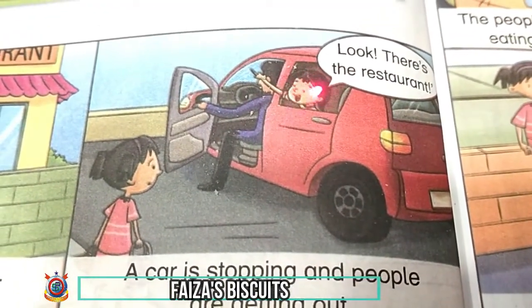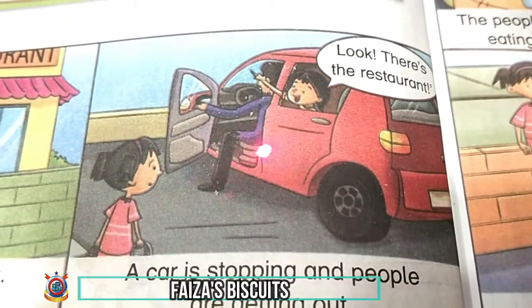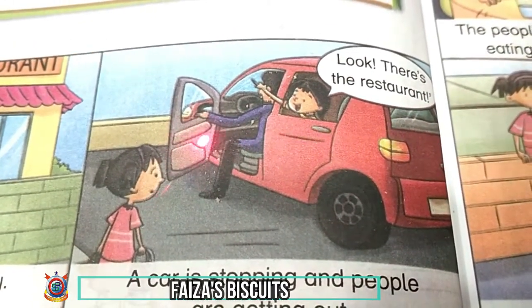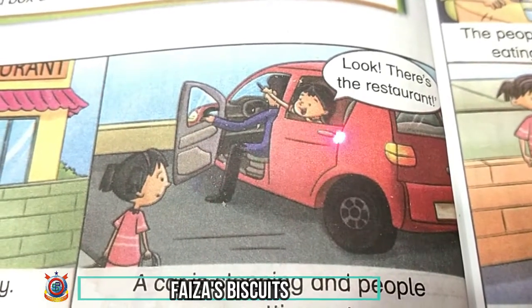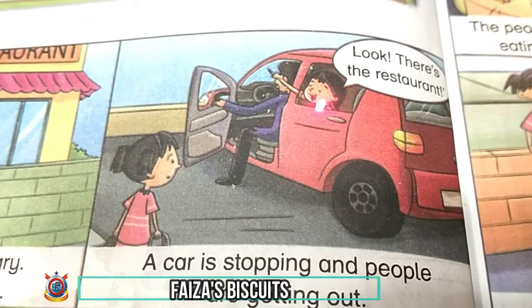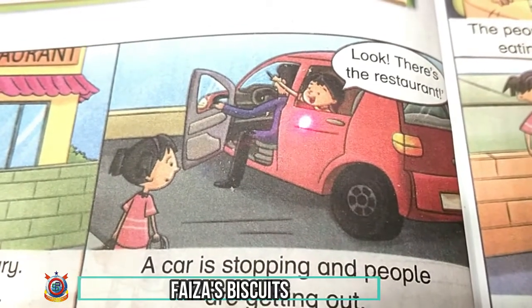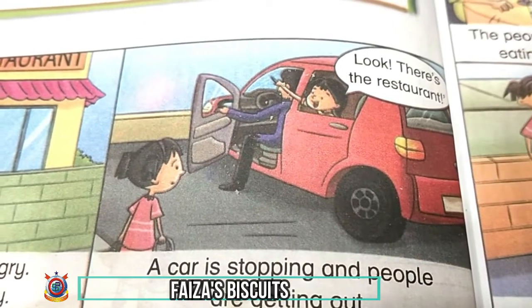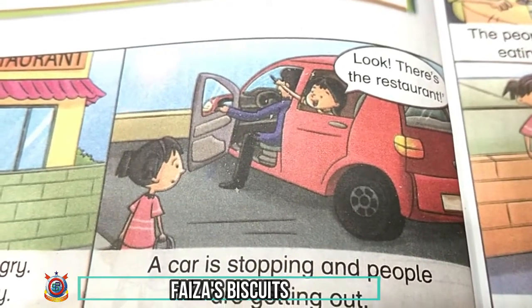So, now look at the picture. A red car is parking near the restaurant. Parking means stopping. Okay, can you see this? A red car is stopping by the restaurant, near the restaurant.